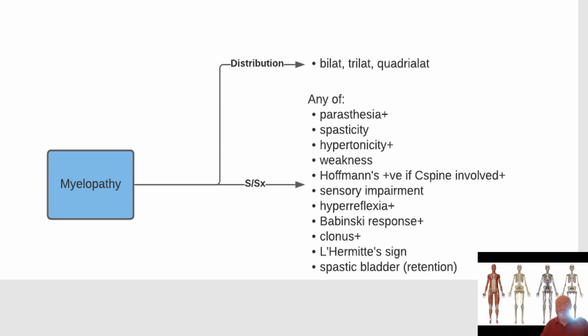Some of these may have been there from birth, but you have no idea unless there's already a record of this being found before. So you really don't want to mess about trying to figure out if this is old or new. If you've got it, have somebody else figure it out. That's what the imaging and electrical studies are for.